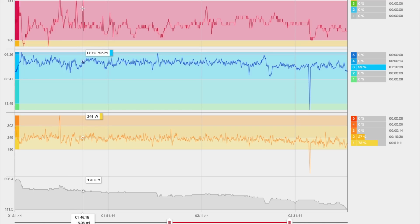And they're jumping up on very small differences in altitude. So we're looking here, 170 as we're going down or up, 170.5 feet to 174 feet. That caused a little mini spike in my heart rate. So just 4 feet was enough for me, which again, I think is an indicator of my level of fitness.